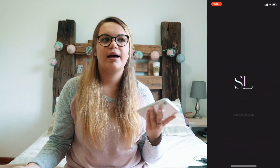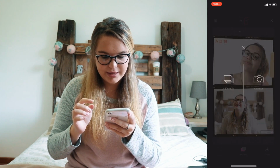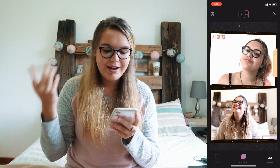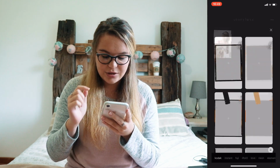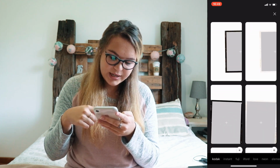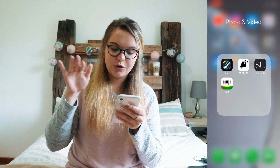Storylux is for making collages, but also that vintage look. So here's an example of one that I just made yesterday. I was just trying it out. This is a really cool app that has really cool ways to edit your stories. So these are mainly apps, like I said, that give your images that cool vintage look.